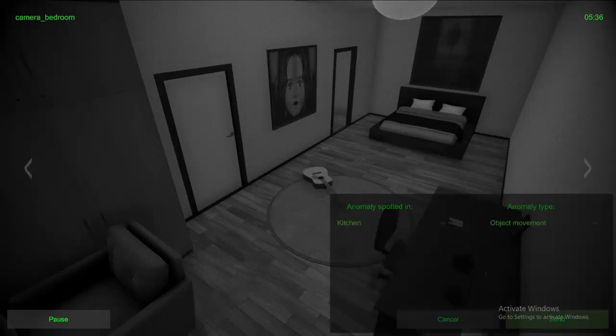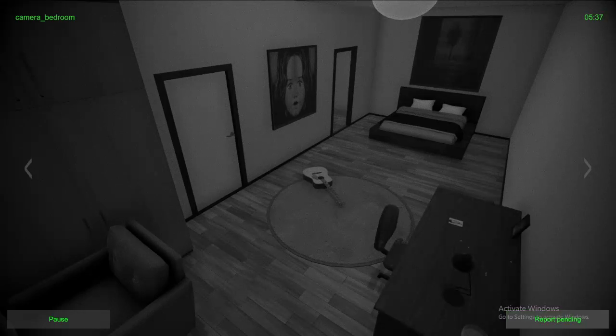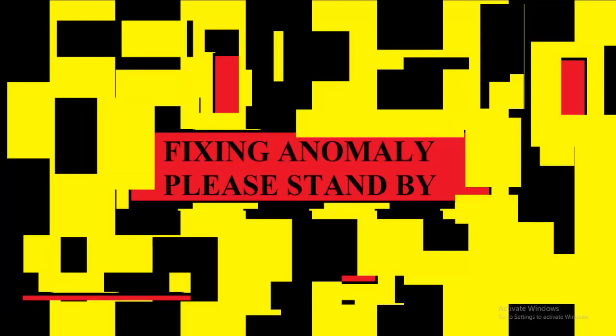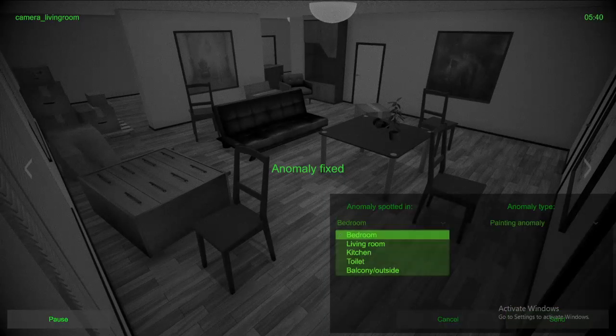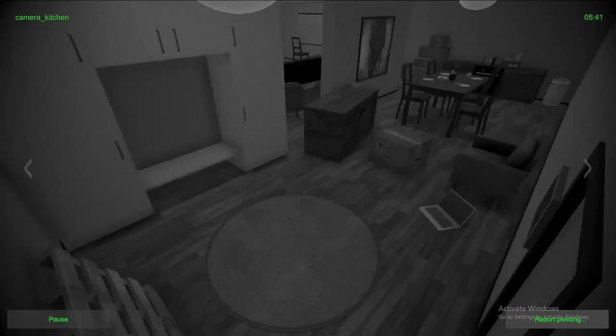Picture. Yeah. Object move. I've been waiting for that to move somewhere. Those headphones get a move eventually. Living room object movement. Twenty minutes.